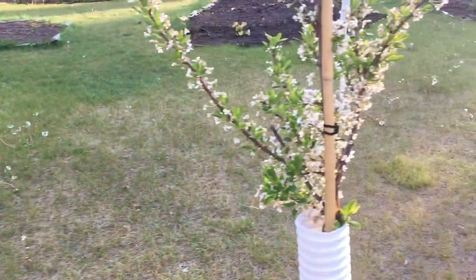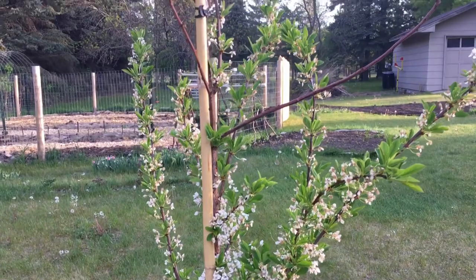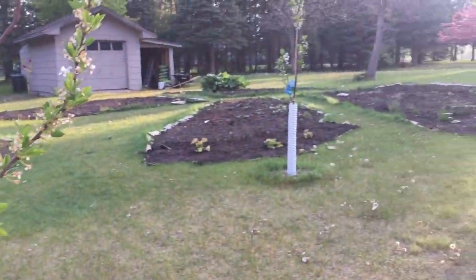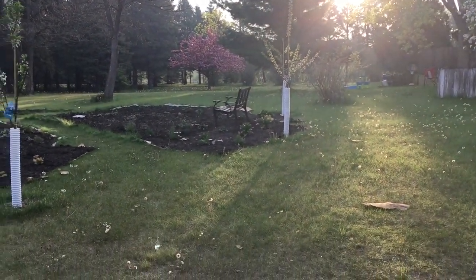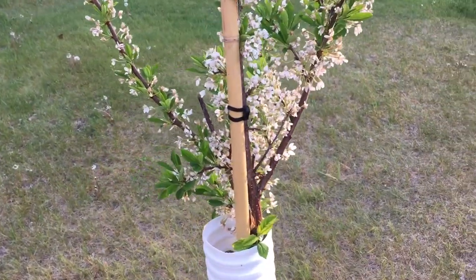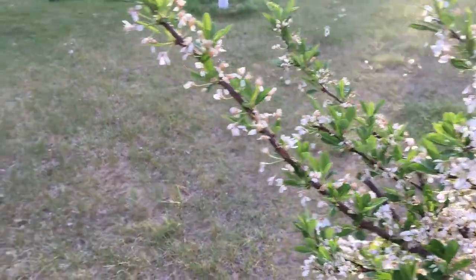Here are plum trees. The plum trees are just about done blooming. As you can see, this little sad little plum tree. I think it got some buds. And then the cherry tree is just starting to flower. So, I'm hoping that we can get little bits of fruit. I'm just not sure how old these are. So.